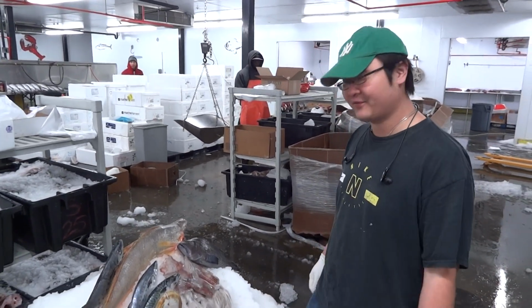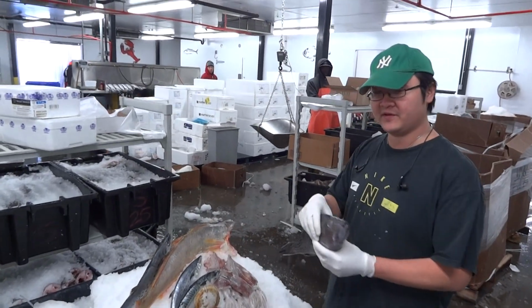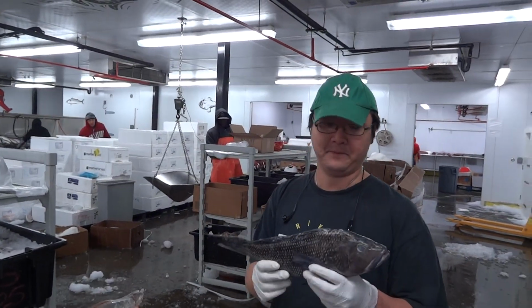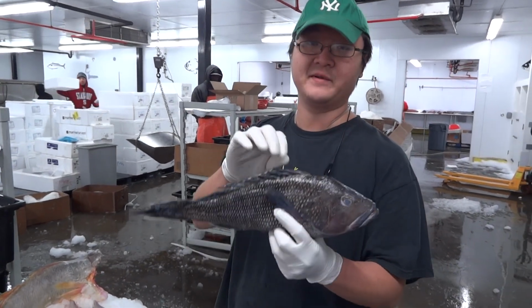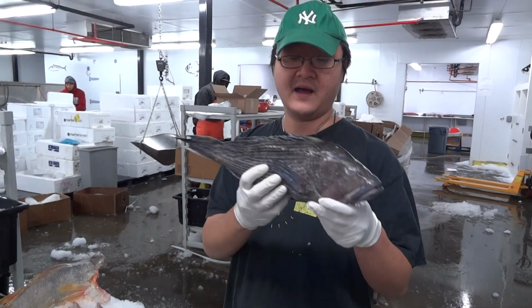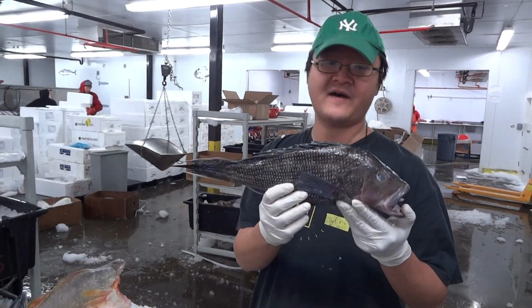First, we're going to start off with some black sea bass. Now, generally a very expensive fish. The price actually just recently went down a bit. So, much more affordable right now, generally because it's in the middle of the season. These are from Massachusetts. Now, these guys are jumbos, about 2 to 5 pounders.